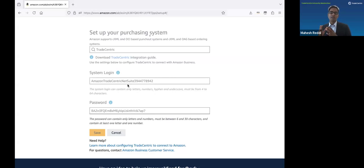So the orders, like your payment method will not be charged, but the orders will be placed and you can test end to end your punch out connection and your purchase order connection. You can just validate everything, but orders will not be delivered because the group is in test mode.